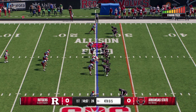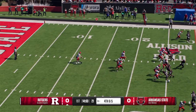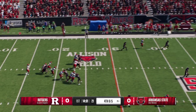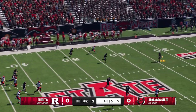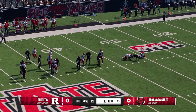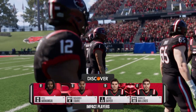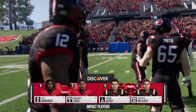The Scarlet Knights will try to pin them back with the punt. This will be their first punt of the afternoon. He gets a block. And the punt team able to sling him to the ground. The Red Wolves offense will take the field for the first time.